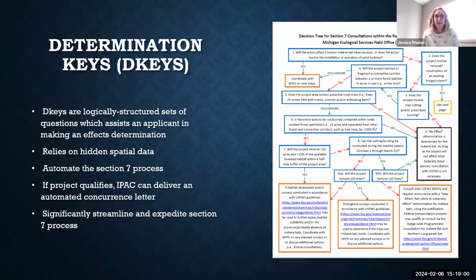So D keys are relatively new in IPAC, but the idea of D keys is not new. This slide essentially shows a decision tree or flow chart. And we've used these types of decision trees and flow charts for many of our species. Essentially, we turn these flow charts or decision trees into D keys. IPAC allowed us to do this by incorporating spatial data to help automatically answer some questions for the user. And this tool in IPAC also helps to automate the ESA compliance process for the user. So if the project qualifies, IPAC can deliver an automated, what we call concurrence letter. That's essentially our official correspondence and demonstrates ESA compliance for a particular project.